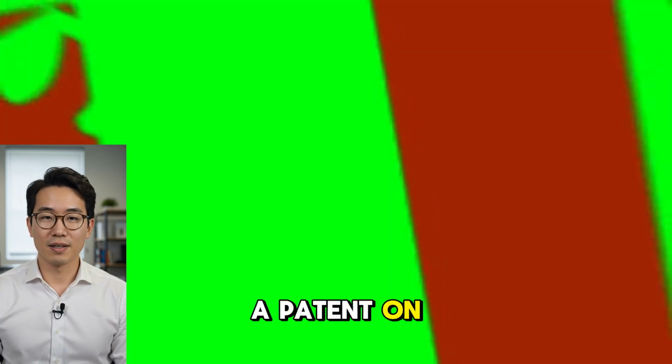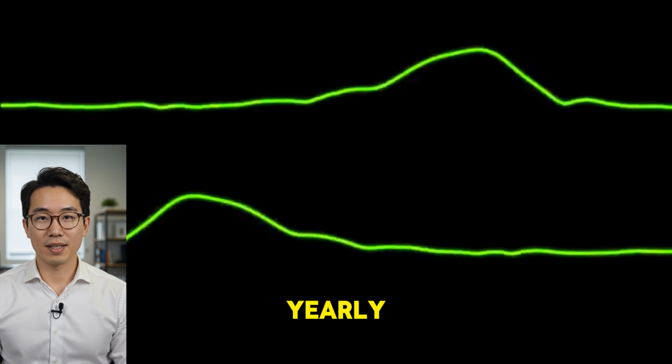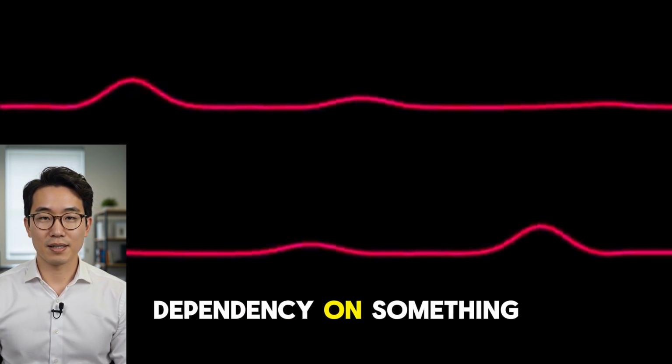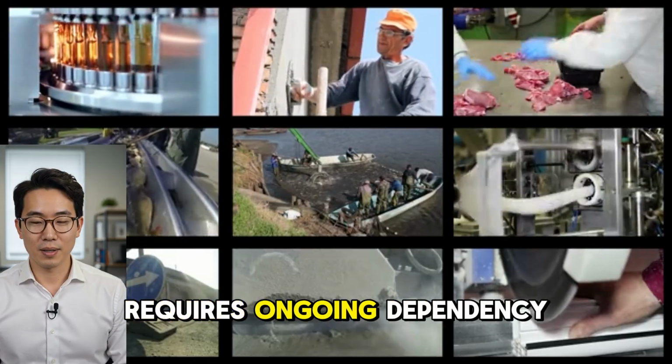You cannot file a patent on the oligodynamic effect of copper. You cannot sell a version consumers need to replace yearly. You cannot build customer dependency on something costing $2. The entire filtration industry business model requires ongoing dependency.